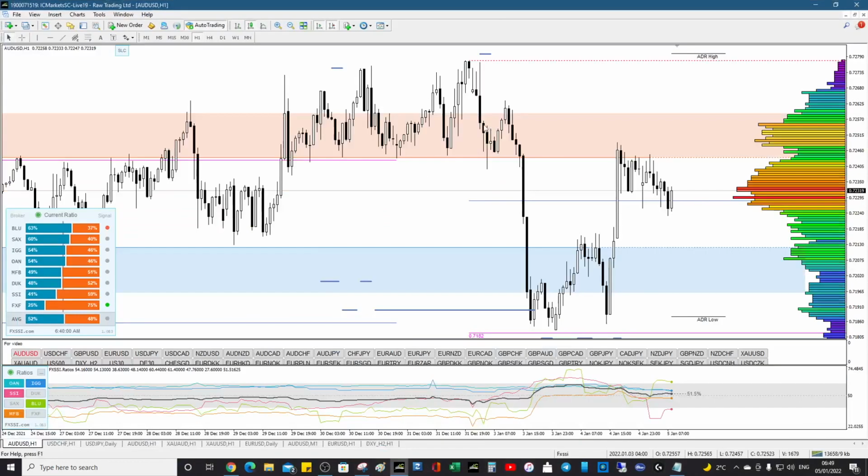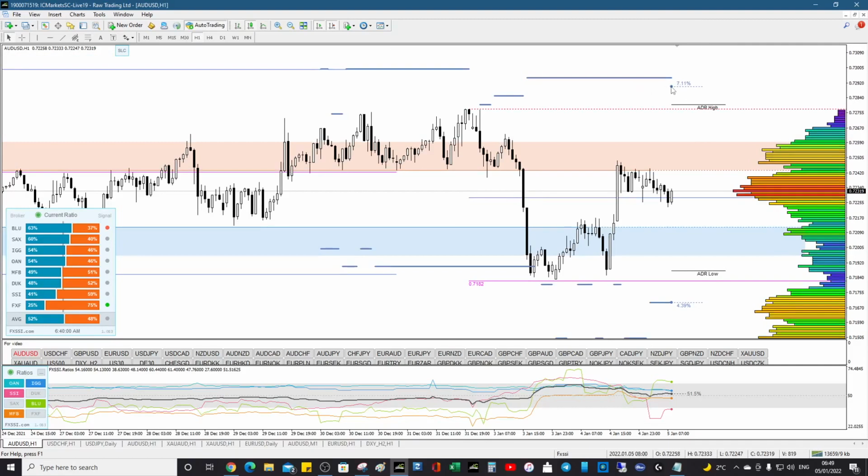So AU, we've got a big volume node here. We are a sell. This was an old stop loss cluster, in case you're wondering. SLCs, one above is large. We could potentially get it. We're 60 pips away, because we are risk on.